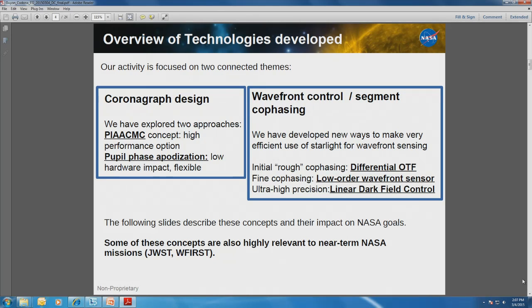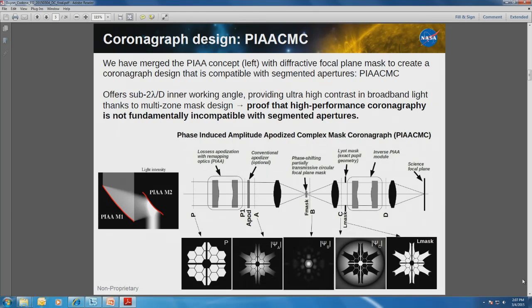All right, these are going to help us dramatically to be able to achieve the goals that are in the NASA milestones coming in coming decades, but also in nearer term things like JWST and WFIRST. It'll take a little getting used to. All right, let's see. So, all right, start with PIAACMC.